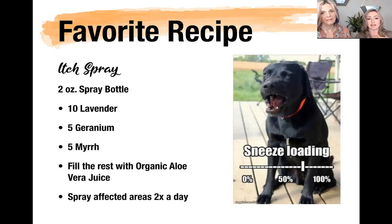And I like to fill it with organic aloe vera juice that I can get from the health food store, not like the sugary drink that's at the grocery store. Like real aloe juice. It's super soothing to the skin as well. And just so you know, you could use this as a sunburn recipe for yourself too. Anything you can use on the dogs, you can use on yourself too.